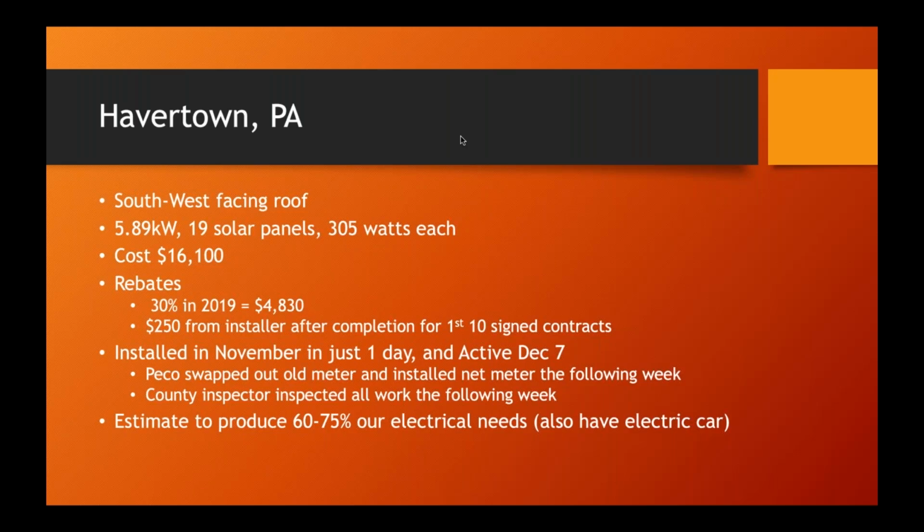And now currently in 2020, the solar federal credit has dropped to 26%. So, you know, that credit's not going to be there forever. Now is really the time to get solar panels if you are considering it. Our panels, like I said, we get a little shade. We don't have the best south-facing roof, so we do get about 60 to 75% of our electrical needs.